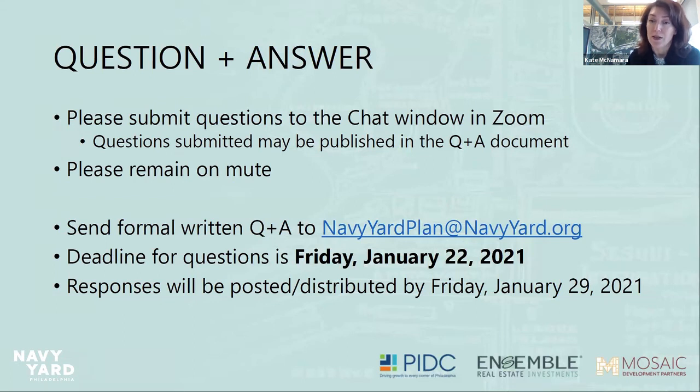And then the third element is going to be our municipal and governmental partners. The City of Philadelphia is really a critical partner of ours, but there are some additional state partners as well. So we really want to make sure that we coordinate with all three of those groups in a smart way to get really good targeted feedback that will drive a really feasible, achievable plan.